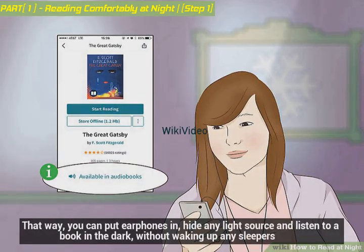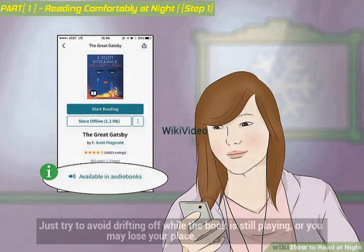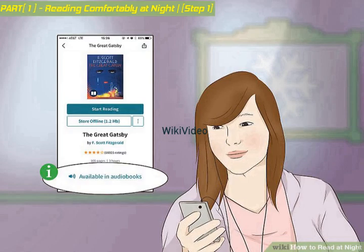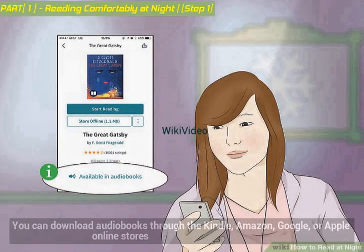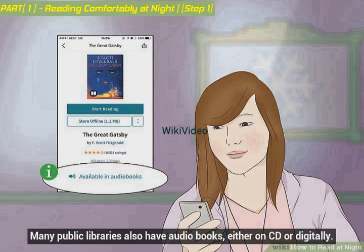That way, you can put earphones in, hide any light source and listen to a book in the dark, without waking up any sleepers. Just try to avoid drifting off while the book is still playing, or you may lose your place. You can download audiobooks through the Kindle, Amazon, Google, or Apple online stores. Many public libraries also have audiobooks, either on CD or digitally.